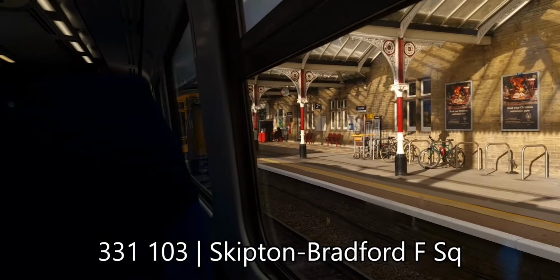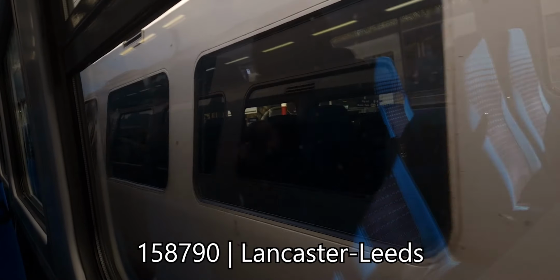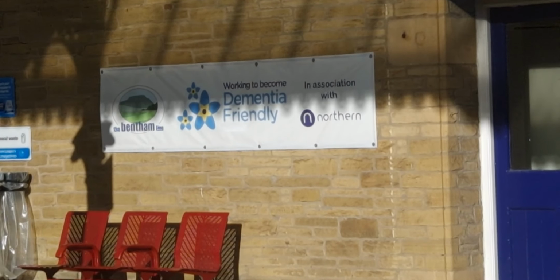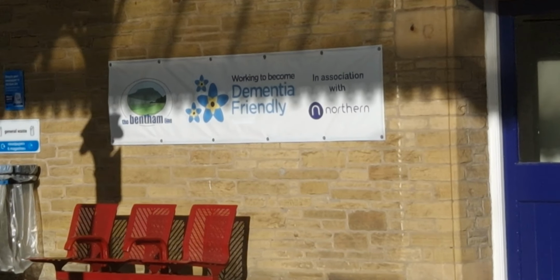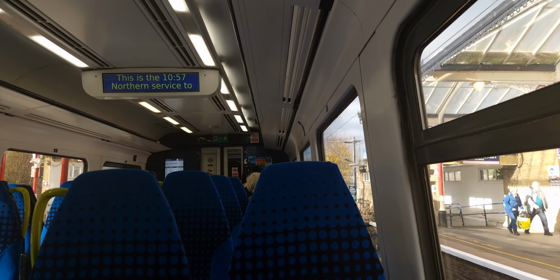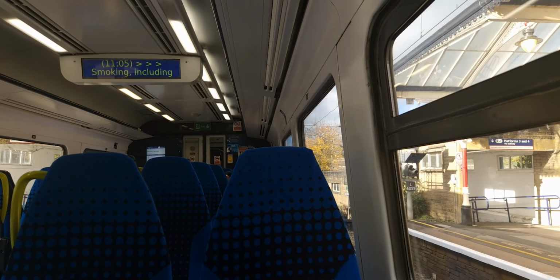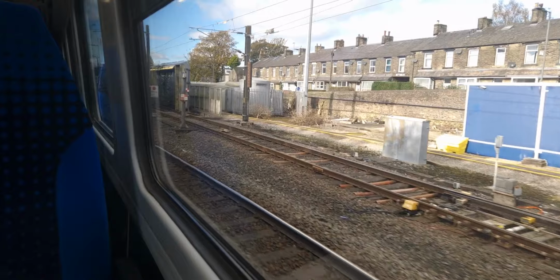Bradford or Leeds. Another 158, that's 790. Bentham line working to become dementia friendly in association with Northern. This is the Northern service to Morecambe. The next stop is Gargrave. Here's Broughton Road.